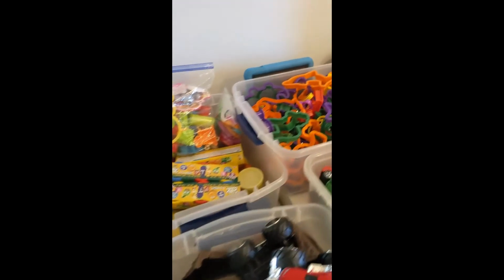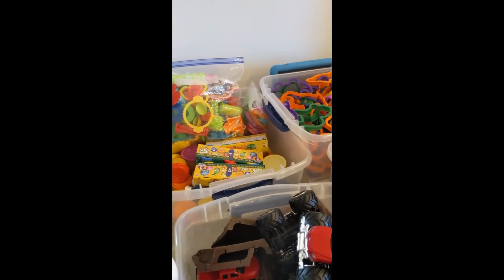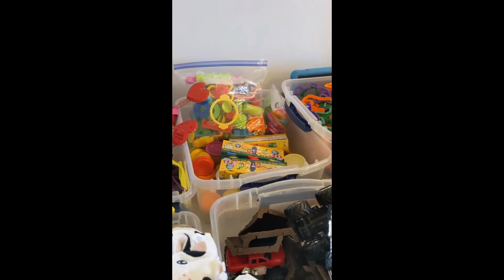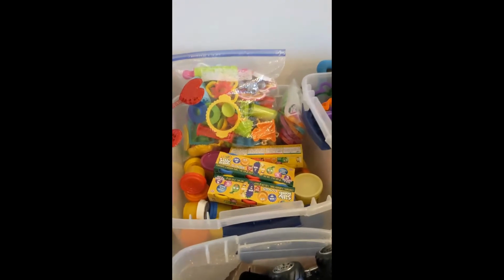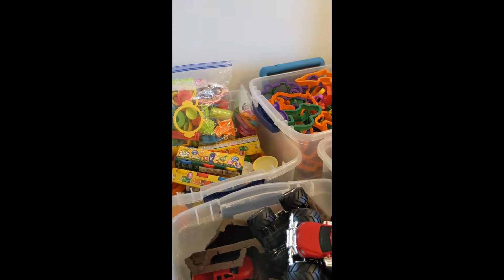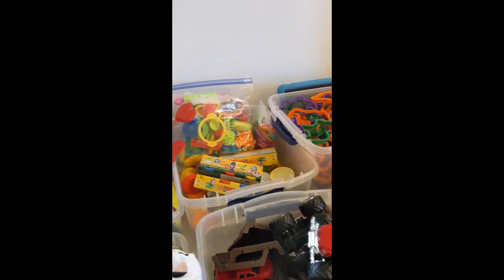Lots of Play-Doh stuff. I've never sent Play-Doh, and I know that Play-Doh, at least from what I've seen people talk about in groups or people I know, it's sort of like some people like it, some people don't like it at all. So I've never sent it before, but I got a really good deal, and I also had somebody donate some Play-Doh. So I thought, well, we'll just use it, and hopefully it goes to the right person. But lots of cookie cutters and fun Play-Doh tools.